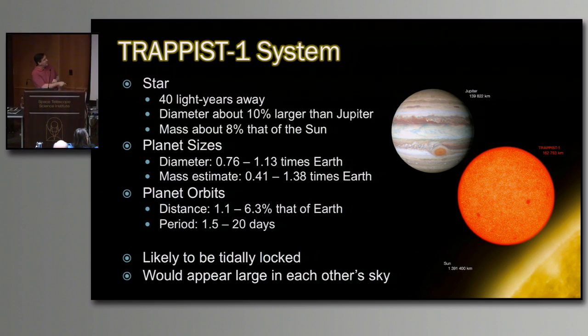The planet sizes are all around Earth size, from 3/4 to just over 1. The mass estimates based on some density ideas go from about 40% to 1.4 times Earth, so these are Earth-sized. Okay, so they're not only Earth diameter, they're also Earth mass, which gives us great hope that they will be rocky and not gaseous. I mean, one thing is that they could be Earth-sized, but they could be mini Neptunes instead of being Earth-like, right? So we know that they're Earth-sized. We do not know that they're Earth-like.